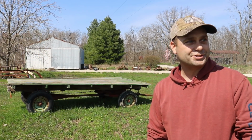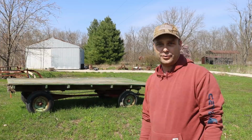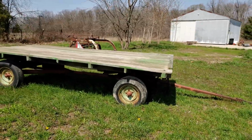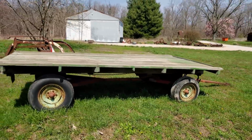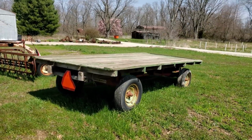One of our goals this year is to cut our hay field and bale it for the first time. But I was missing one piece of equipment, and that was a hay wagon. So we did find this on Facebook Marketplace. We bought it about a month and a half ago, and it was about an hour away. When we drove it back home at 25-30 miles an hour, it took a couple hours to get it back home.